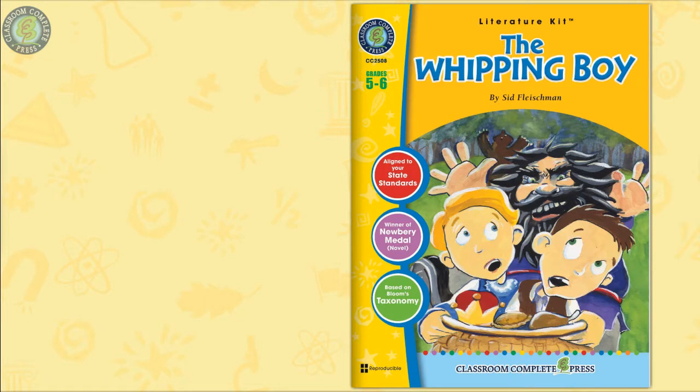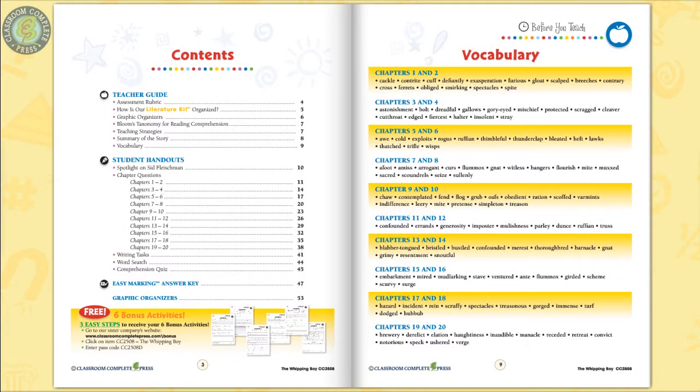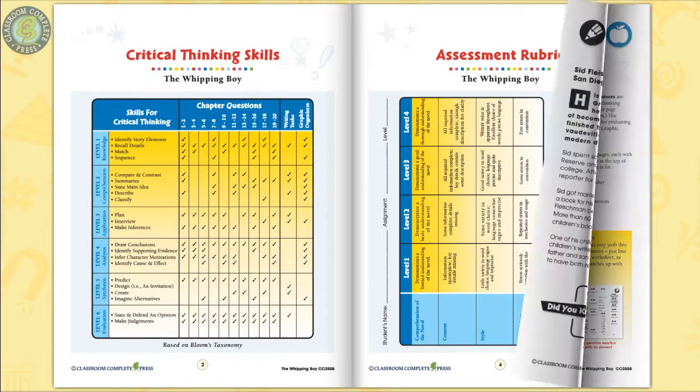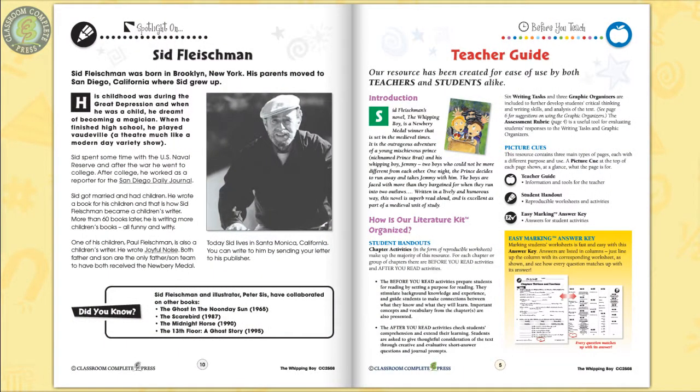This literature kit on The Whipping Boy by Sid Fleischman tests students' higher-order thinking skills with useful response questions. 55 pages chock full of before-you-read worksheets for each chapter section, along with vocabulary prompts to prepare your students for the reading, with rubrics, teacher guide, and author biography.